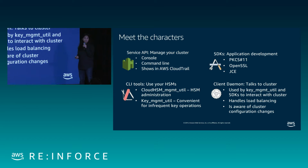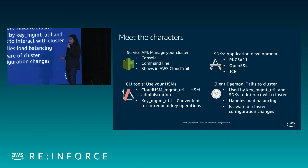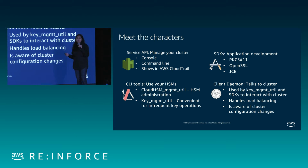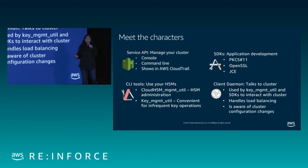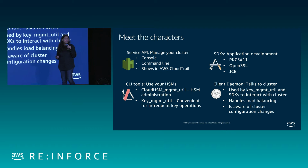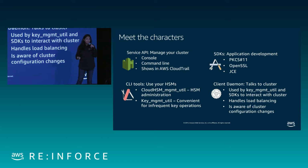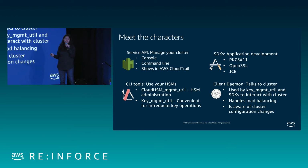So we have the Cloud HSM Management utility. It's a command line utility that you use for routine management, create user, delete user, set quorum policy, stuff like that. You have Key Management utility, which is sort of a utility of convenience for those who have infrequent crypto operations or those who don't want to write custom applications. It is scriptable in single command mode. I'll show you how to use that. We also have SDKs. So industry standard PKCS11, industry standard JCE, and OpenSSL. We also have Windows CNG and KSP for things like IIS integration. And then underlying any of the SDK-based apps or the key management util is the client daemon. And this is what implements the high availability, the failover, the load balancing, all the magic that makes Cloud HSM transparent to you.